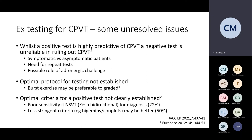Beyond the scope of this talk is the possible role of an epinephrine challenge. The optimal protocol for testing is not established, and it may be that burst testing is preferable to graded exercise. This is an area that's still not certain, and interestingly, a paper was published on burst exercise testing just last year with a sum total of 6 patients. So there's clearly a lot more information we need.